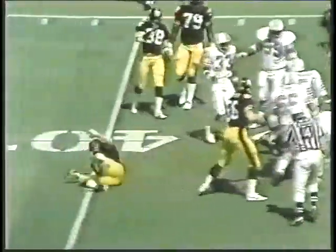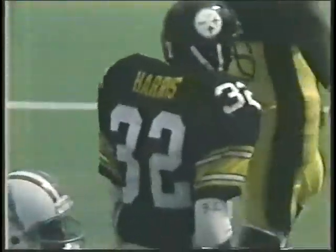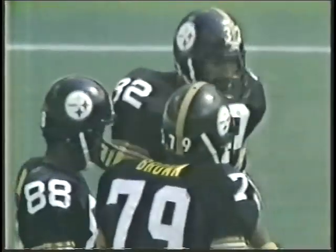Harris from midfield. He's close to the record, at least moving into the number 3 spot. He's all the way to the 43 of Houston. That's a gain of 8 more for Franco Harris. He needed 35. And that gives him, well, it depends on the official score, how many yards he gives him on that one. That may be 35, and we'll have the announcement if it is. He's right at passing Taylor. He's tied him at least. Sidney Thornton, number 38, ahead of Franco to give him a block right there and clear some room.